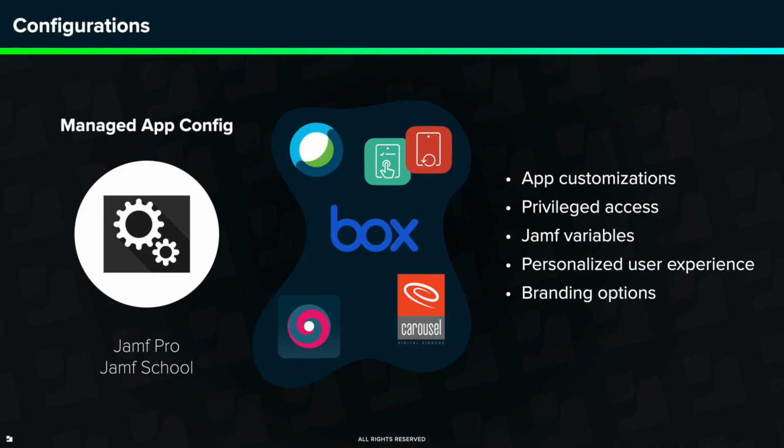Managed app configurations are available only for applications where the developers have built-in support for them. They are immensely powerful MDM tools which can pass additional information to the apps that they would not otherwise have without prompting for user interaction. Managed app configuration supports the Jamf variables which are used for configuration profiles. So applications which use Managed App Config can leverage these variables to dynamically configure the apps for each user or device. Managed App Config is supported on macOS, iOS, iPadOS, and tvOS operating systems, and can only be applied to applications which are managed by the MDM server.